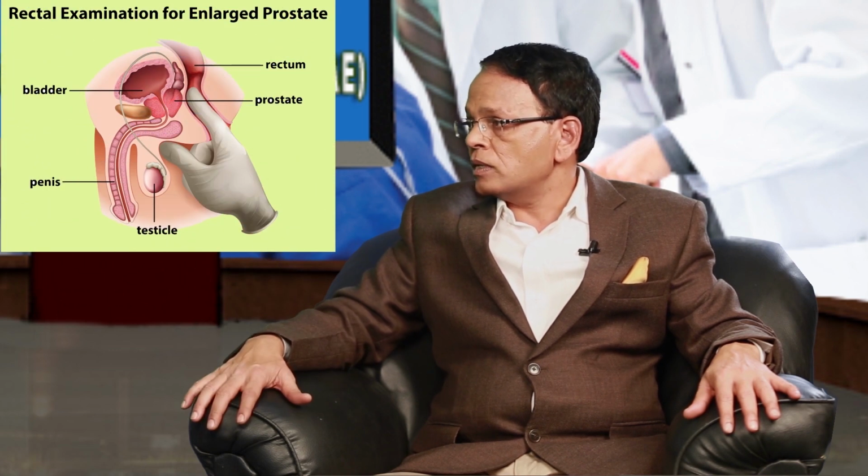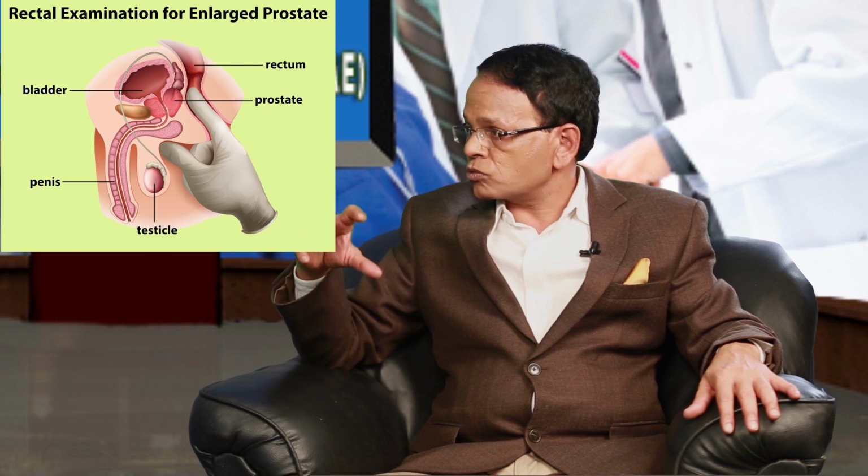For a diagnosis, once a man has this kind of problem, he visits the doctor. Doctors normally do a digital examination first, that is, wearing hand gloves and putting a finger into the rectum, because the prostate gland is very close to the rectum. By this technique, they can evaluate the enlargement and other things of the prostate. You can feel the swelling and all. So this is one manual diagnosis.